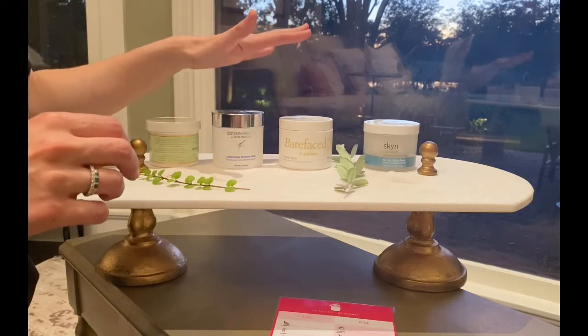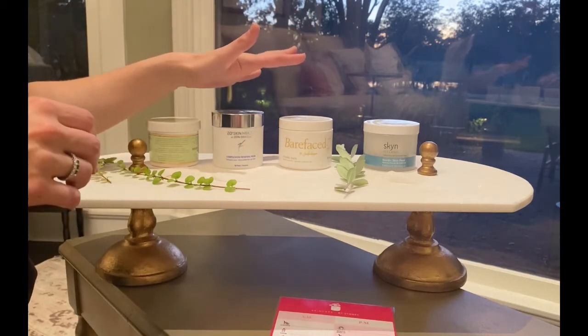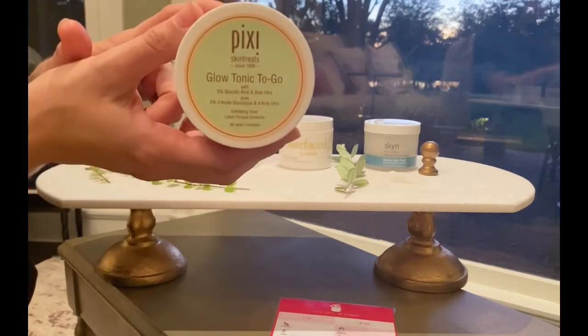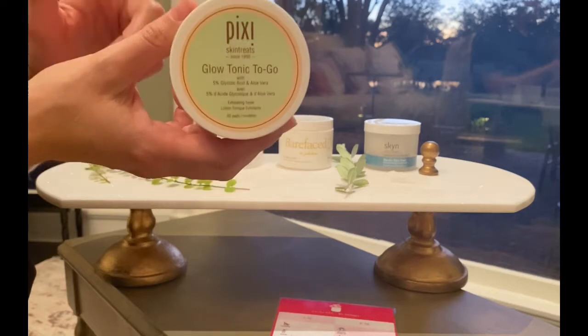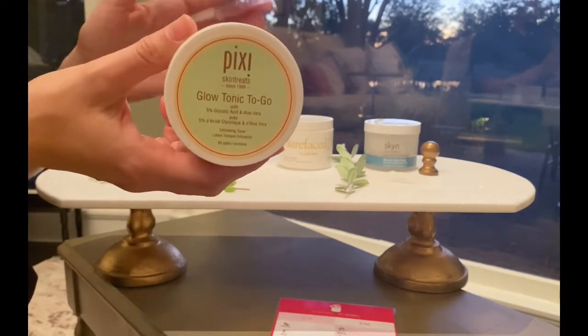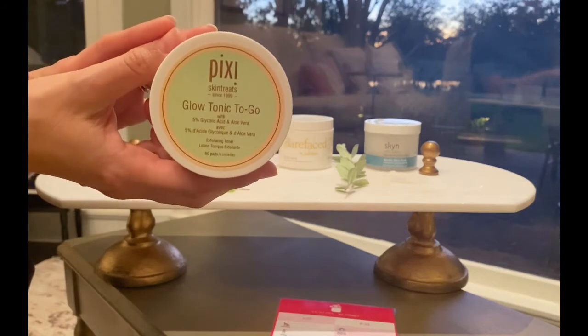So these are really important right now because of wearing a mask. I also recommend these a lot for teenagers that play sports because you can throw them in your bag, use them during school or during a game or practice, and they're $18, so if you use them, it's not terrible.